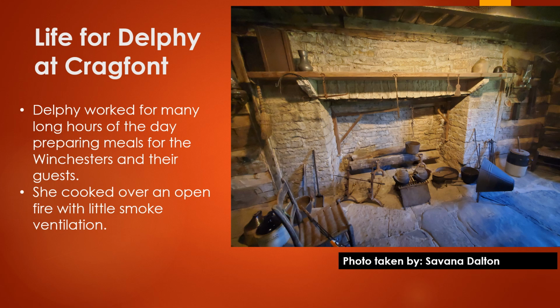Making something as simple as coffee was an extensive process. The Winchesters ordered name brand green coffee beans, and Delphi had to roast them over the open fire each week. Delphi spent all of her time in this space and didn't get much of a break at night since Elmira was up late having Delphi prepare snacks for her, as she documented in her journal.